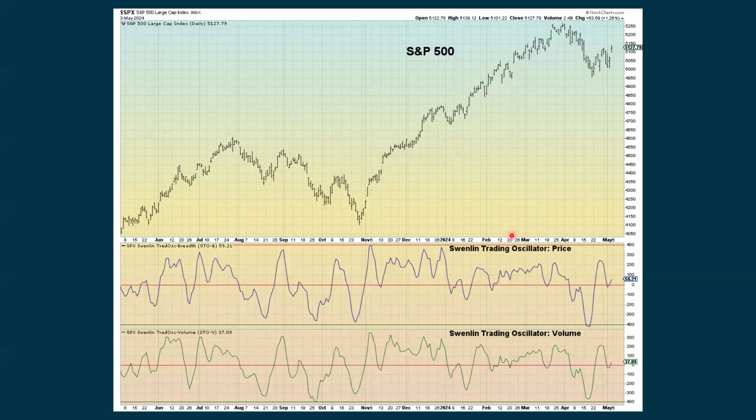We also have a thing called the Swenlin trading oscillator, and there's a lot of indicators that I use that were developed by a gentleman named Carl Swenlin, and naturally, the Swenlin trading oscillator was created after him. It's a momentum oscillator that I look at later. This is called a trading oscillator, where we had been going up while the S&P was still going down. And that was something positive we were hanging on to. But then as the S&P was bouncing, we saw the Swenlin trading oscillator starting to go down. So that was a bit of a warning sign. Well, now we're going back up based on price, and we're starting to turn back up with the Swenlin trading oscillator based on price and volume, and we're above zero. So for right now, this is looking more positive.